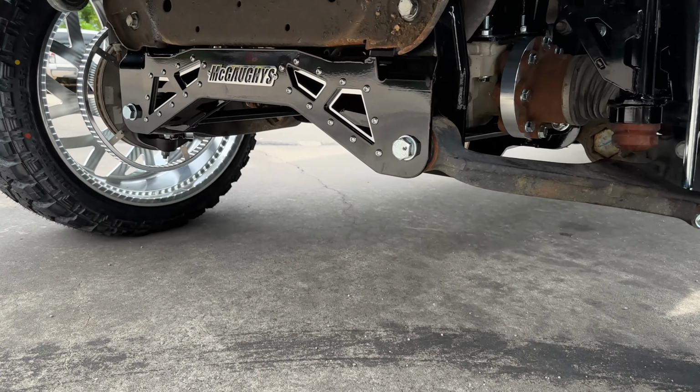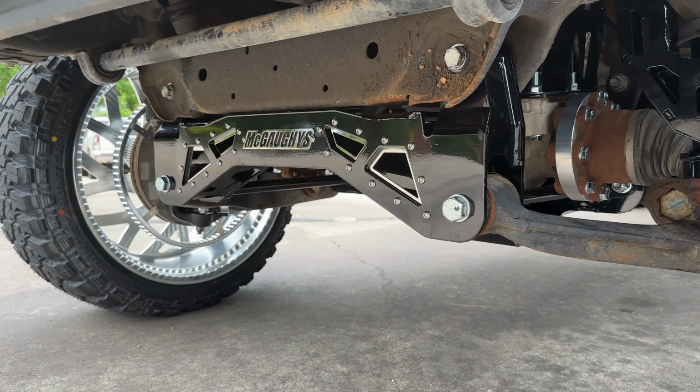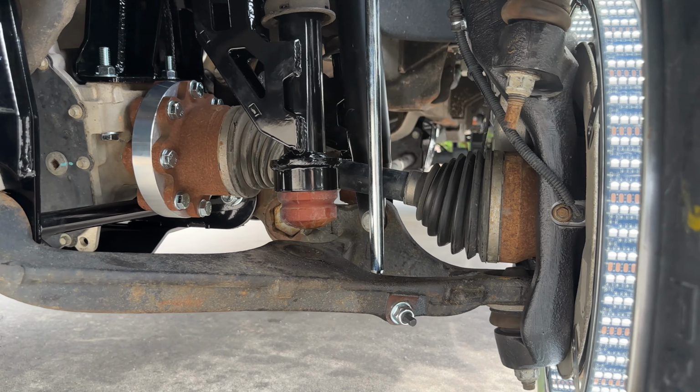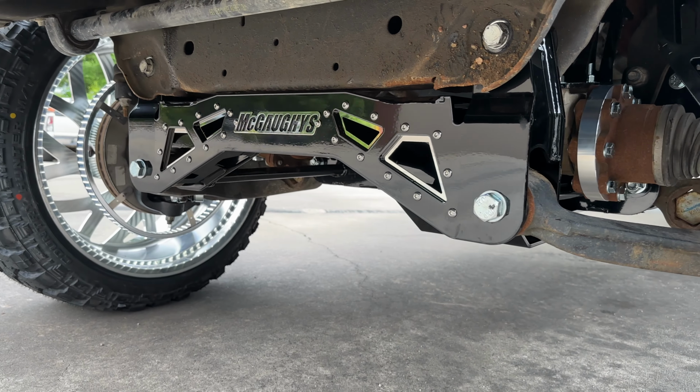We did the 9-inch McGaughy's lift kit. This is a beautiful lift kit. Pretty much in any situation you put it in. I love the way it looks. The chrome accents and the gloss black go so well together. The angles of the axles are amazing on this kit. Every piece of bracketry on this whole entire kit is gloss black.